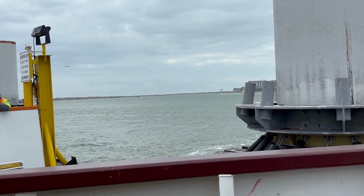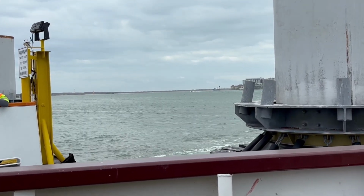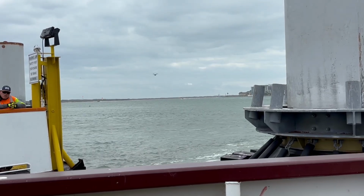We're on the ferry boat. We're going to go from the mainland out to Mustang Island, and spend some time over in Port Aransas, Texas. We're on a ferry. I'm in the front row. We're just waiting for the ferry to load.